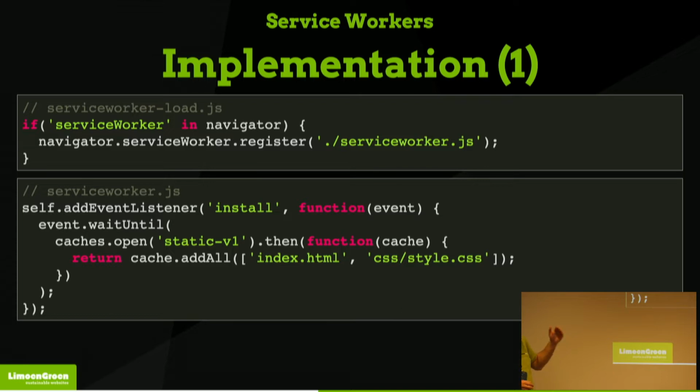It says, okay, when this service worker is installed, execute this function. Wait until the caches have been opened, and then when the caches have been opened, add to those caches index.html and style.css. So this basically means service worker, go get index.html, go get my style.css, and add it to a cache bin that I have called static v1. So this doesn't do anything else because, well, it's now in cache, but it's not yet served from cache.